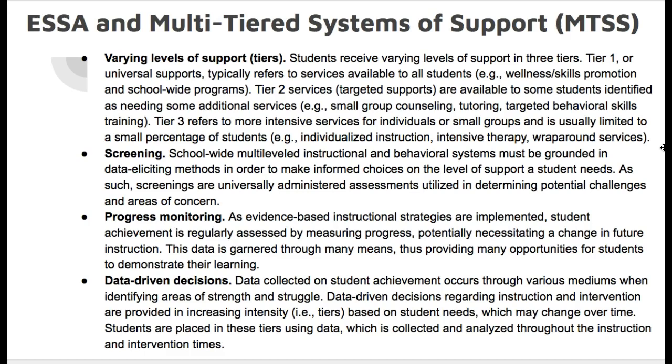So those are more of the tier 2. The screening, that it is actually part of the law to say that you will go through and screen for not just academic levels, but also the behavioral and social levels. This is something that we need, and we use the data to really make decisions on how to support students best and how to address challenges or areas of concern. Once you do address those areas of concern, you will monitor the progress.